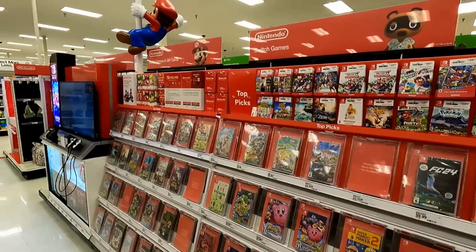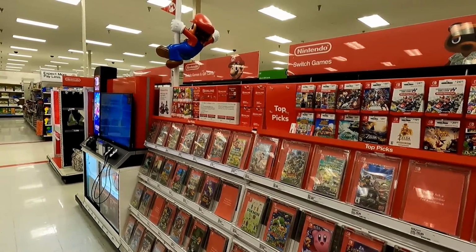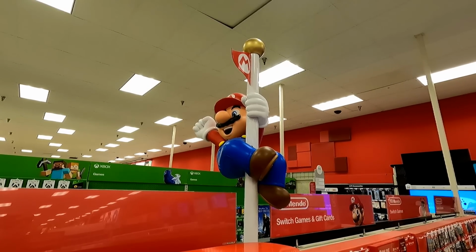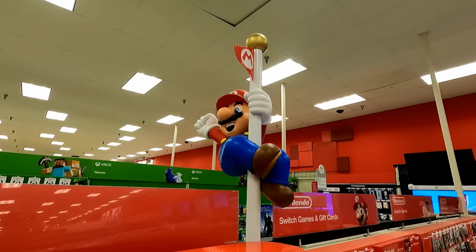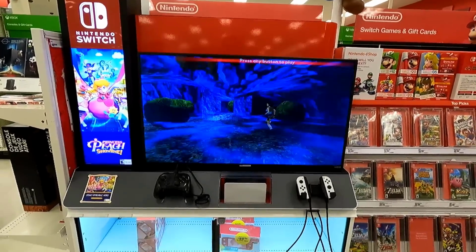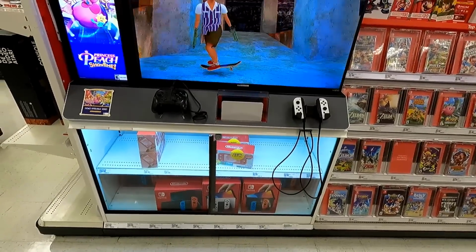The Nintendo Switch is obviously a very popular console, but you can see that they've got a lot of blank spaces in the display here as well, and there's not a lot of copies behind the display copies that are there. I have always loved the pole dancing Mario on the modern Nintendo retail displays. I'm curious to see how Nintendo handles the launch of their next console and if they put elaborate full demo units like this out, because it seems like stores like Target aren't as interested in stocking physical games anymore.